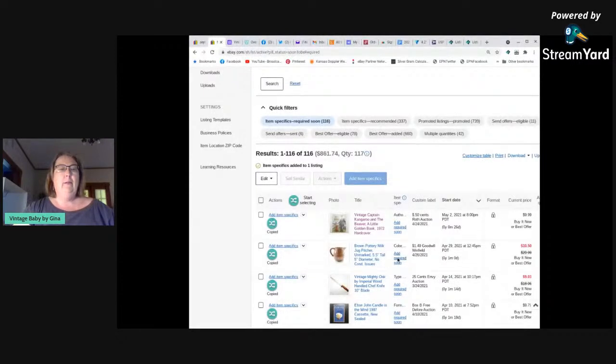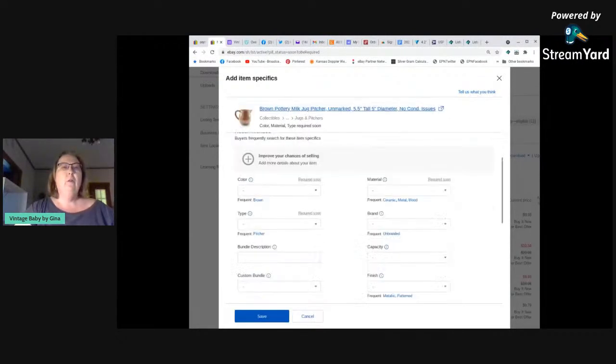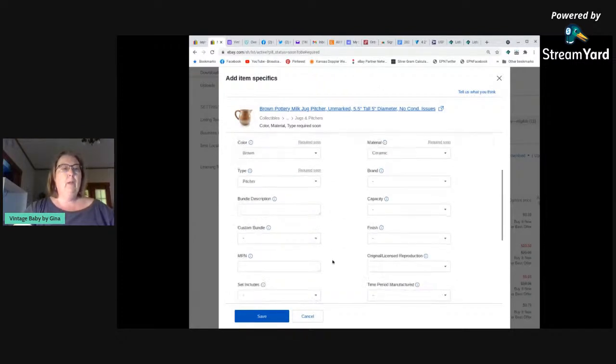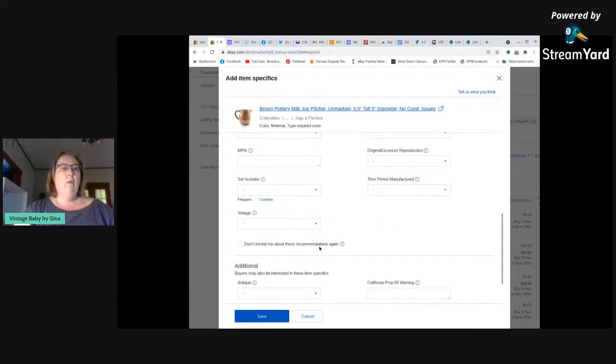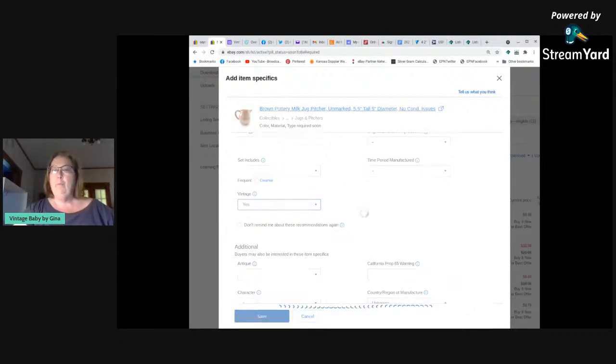All right. We have another pitcher or creamer. Milk jug. Neither of them. All right. It is brown. It is ceramic. It is a pitcher. It is unbranded. And it is vintage. Done.